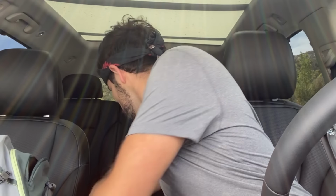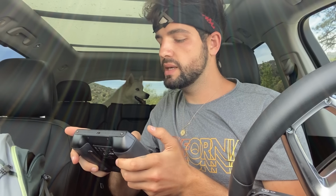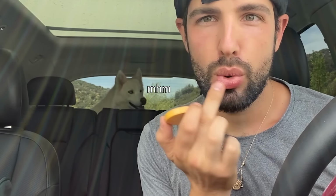Got my hat for protection, bandana for protection, drone. Whoa! This charge, I'm gonna be so pissed. Please, bitch. She's fully charged. Put a little chapstick on. Storm's watching me like, bitch, hurry up.